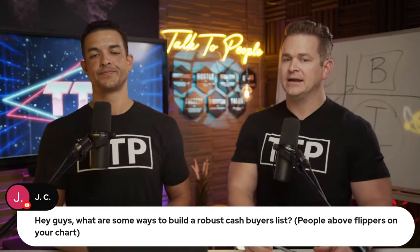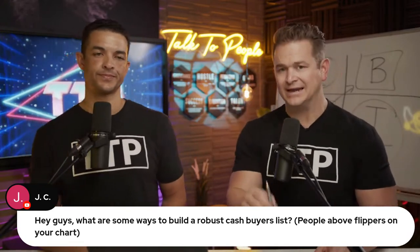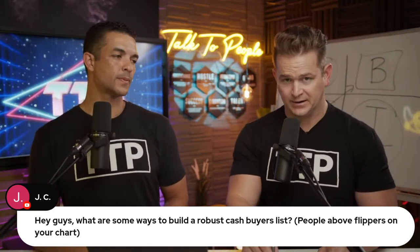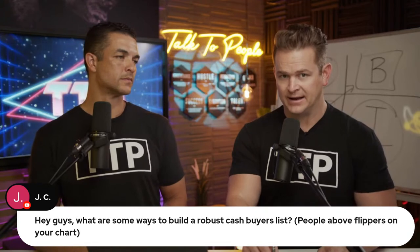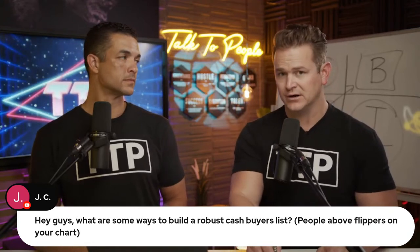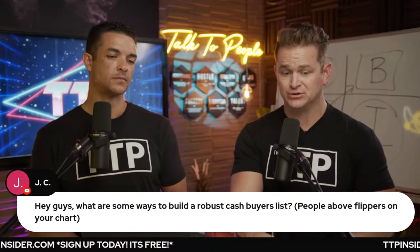Now, when interest rates go up, the BRRRR strategy, Airbnbs, and owner-occupied buyers really get wiped away. Because one, for the owner-occupied buyers, it's more inventory for them to choose from.